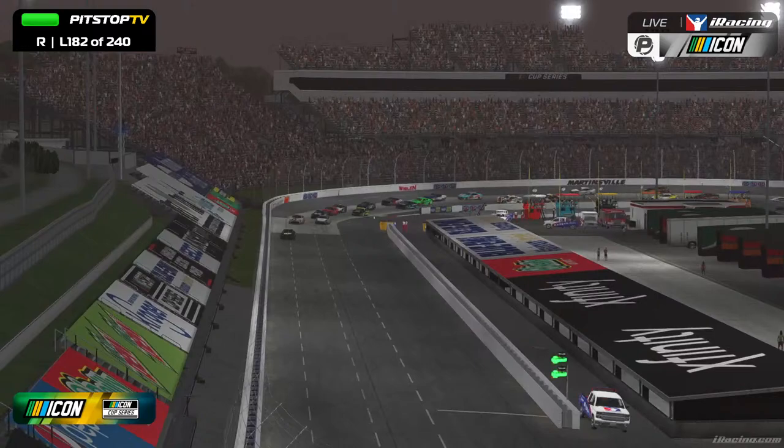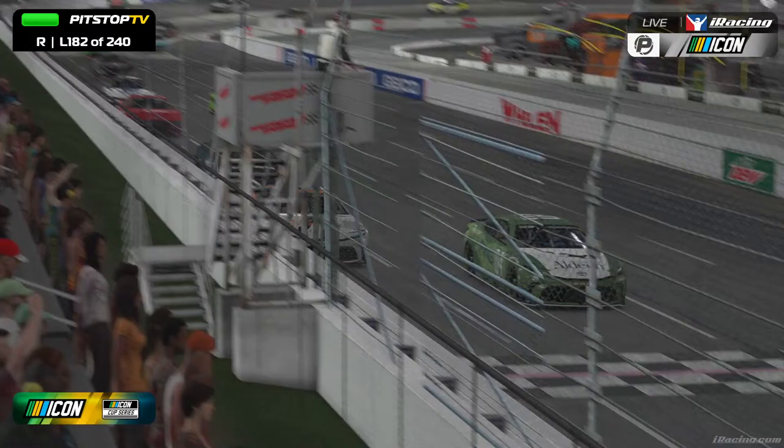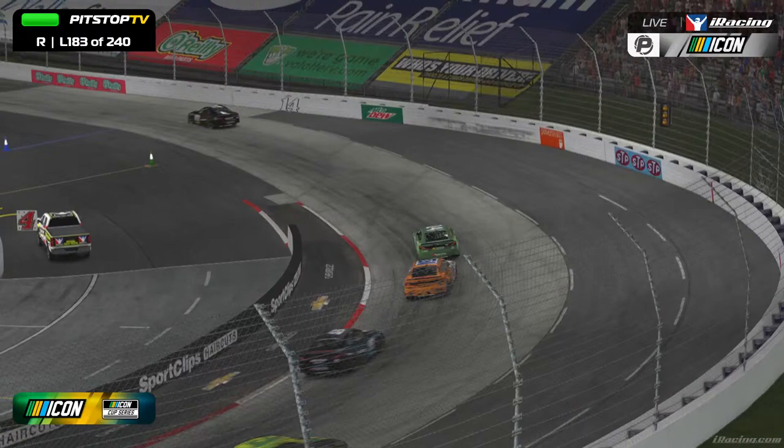Up out of the corner. Double file for a lot of the field, a few drivers single file, but these two side by side, Sean and Kyle Purcell. And there's the stack up, Mike Jennings in the back. And they will keep it green. Cody Neal lapping back through the pit lane. I think he's serving that penalty now. Oh no, caution on the speedway.